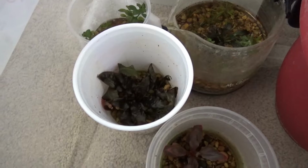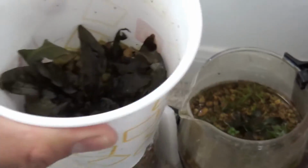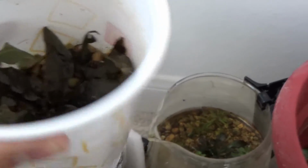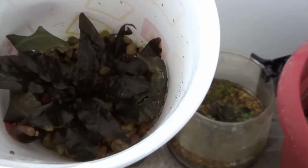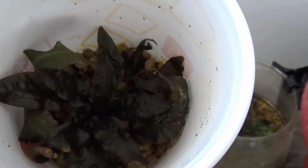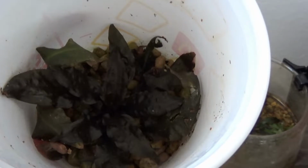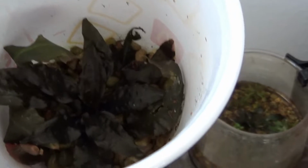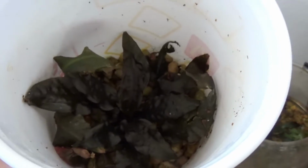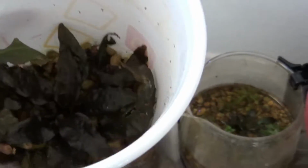Yeah, let's start with the crypt. This crypt is doing really well. I'm happy about it. It's in this McDonald's cup here, and those are all new leaves for me. It keeps growing, so I hope it produces more plants, more trips, so that eventually, when I set up a bigger tank, I'll be able to use this. So this is doing really well.